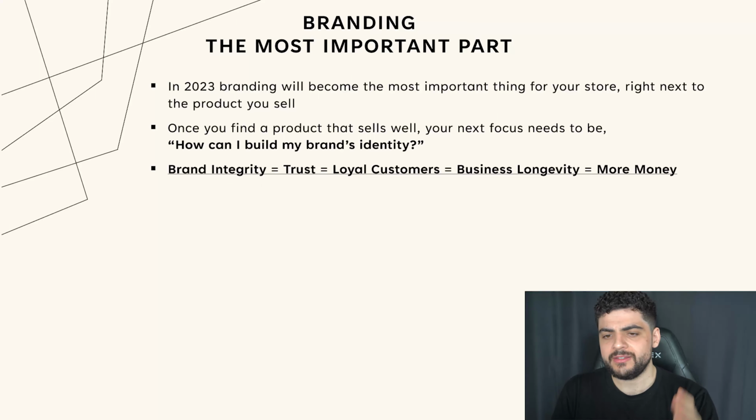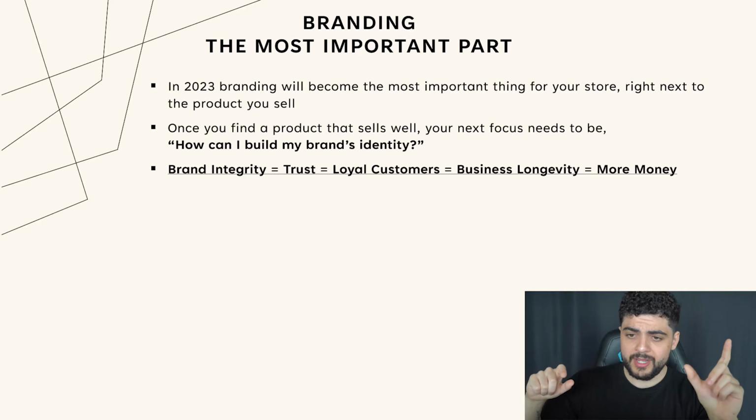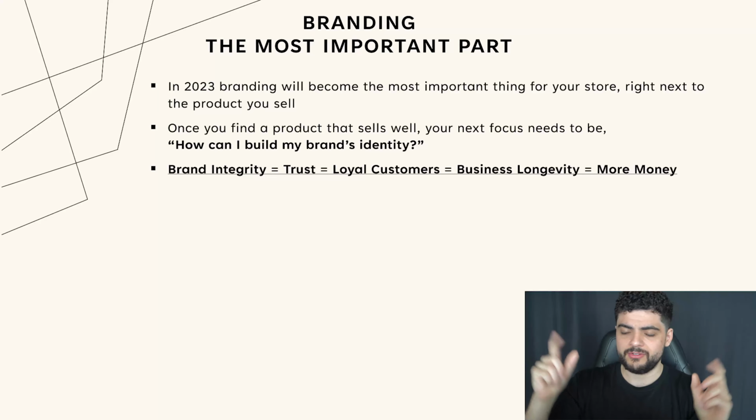So brand integrity, and you could put that with brand identity, equals trust. If you have good brand integrity, that means that customers trust you. Customers that trust you means they're loyal customers. Loyal customers equals business longevity, and then business longevity equals more money. So really, if you span it across all of this, if you have a good product and a strong brand, that equals more money. That equals a longer business.